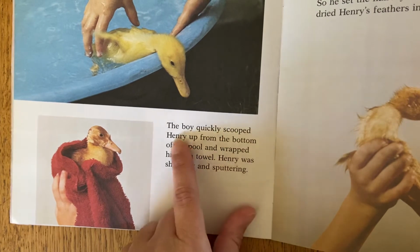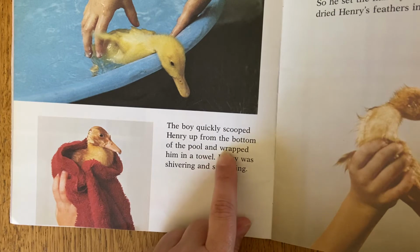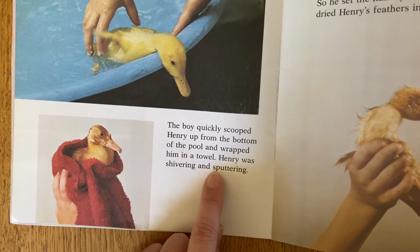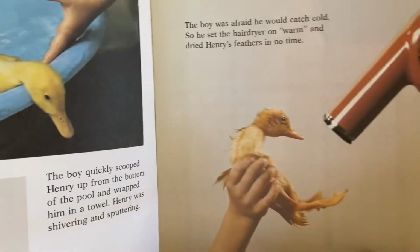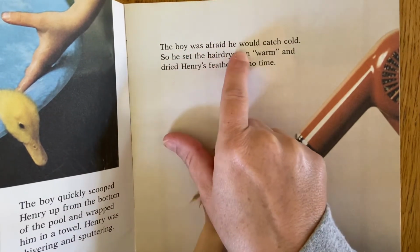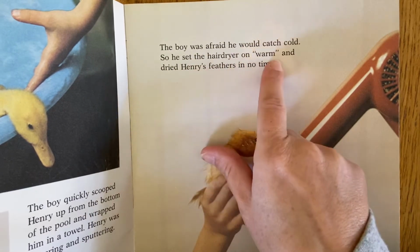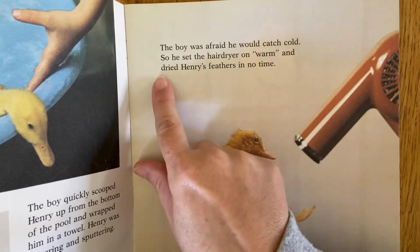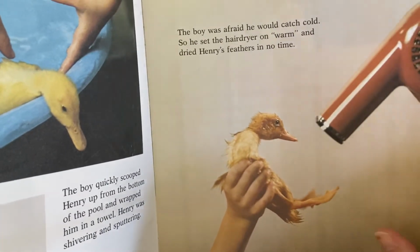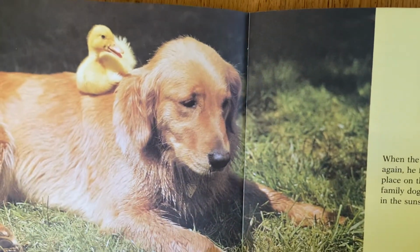The boy quickly scooped Henry up from the bottom of the pool and wrapped him in a towel. Henry was shivering and sputtering. Oh, he has to be very careful. The boy was afraid he would catch cold, so he set a hairdryer on warm, not hot, only warm, and dried Henry's feathers in no time. Oh, now look at that. Isn't that the cutest?